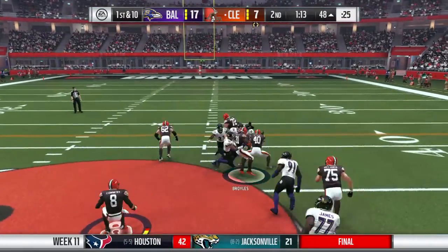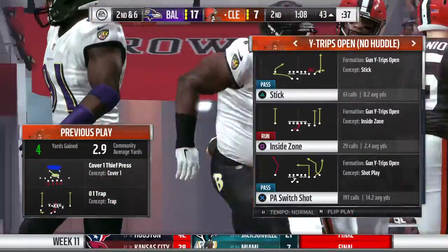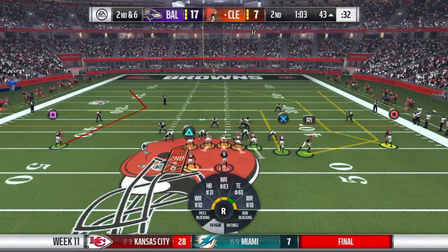They'll run it now out of the gun. And able to push his way forward here for a good little gain. It's a pickup of 4, and it'll bring up second down. And they're going to speed things up here.